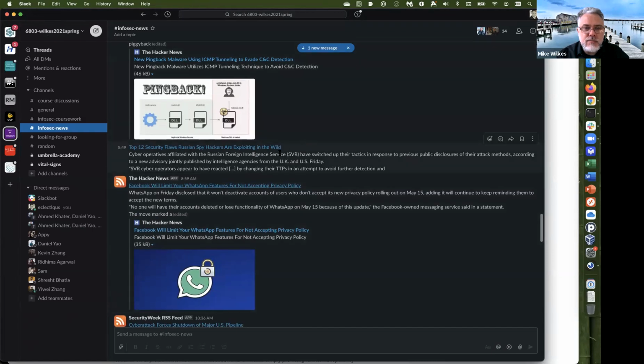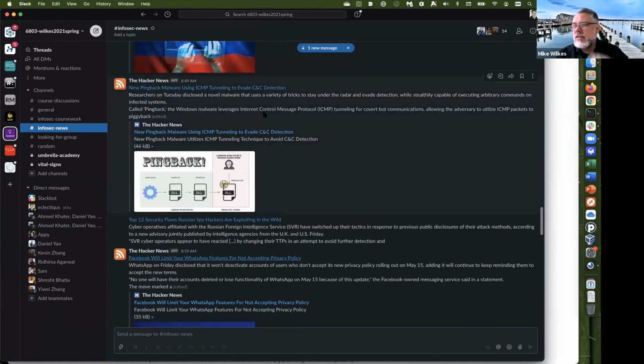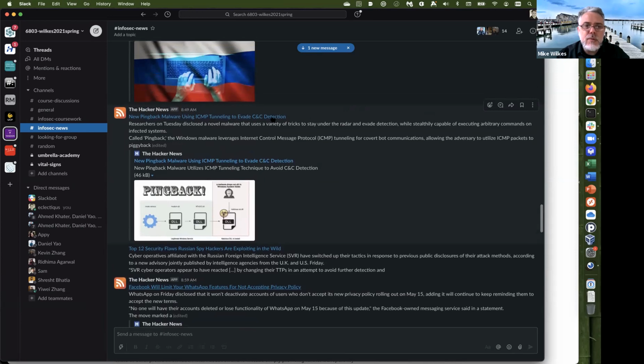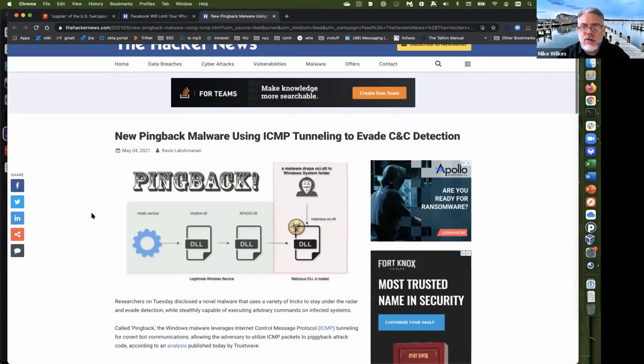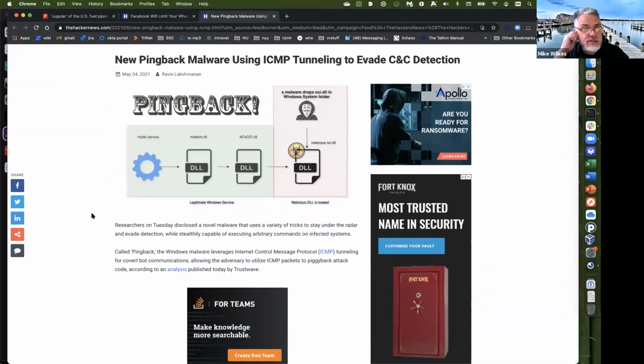Security flaws Russian spy hackers are exploiting in the wild. That looks like an interesting story, but maybe not information security policy related. We're looking maybe for incidents, obviously in an incident response here. This is a good one, this tunneling story. This new Pingback malware is using Ping's ICMP protocol to tunnel and evade command and control detection, because ping traffic is usually not blocked on most organizations.